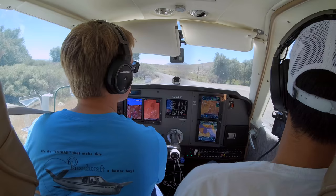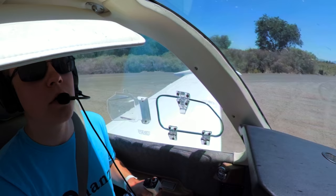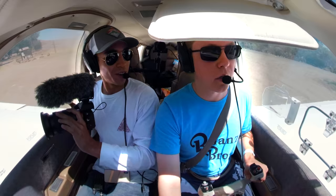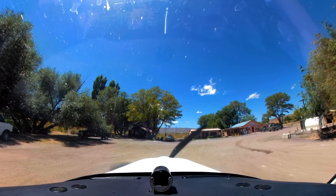Okay, just taxi up. Let's go this way. Should we park behind this van? Park right in front of the motel, in the car spots up there. It's right here. And then we'll push it back. Oh, yeah, no, do it. Then we'll push it back if we have to.